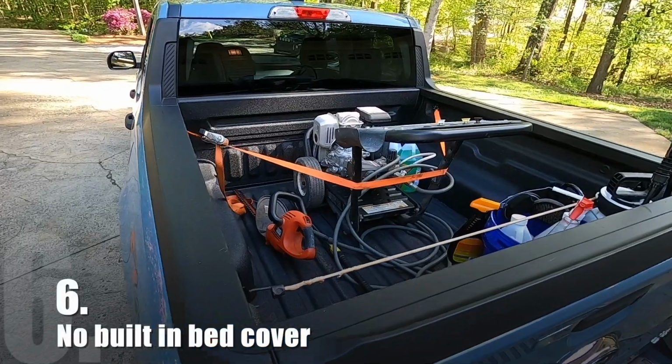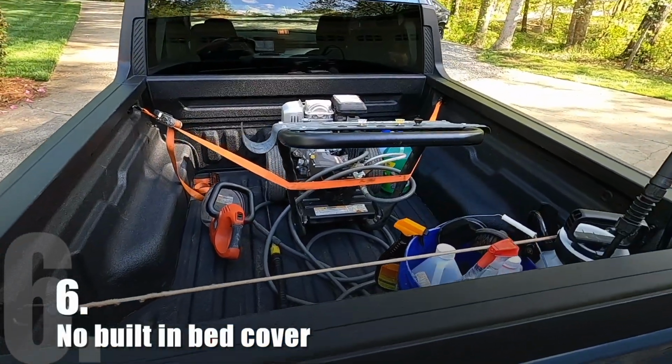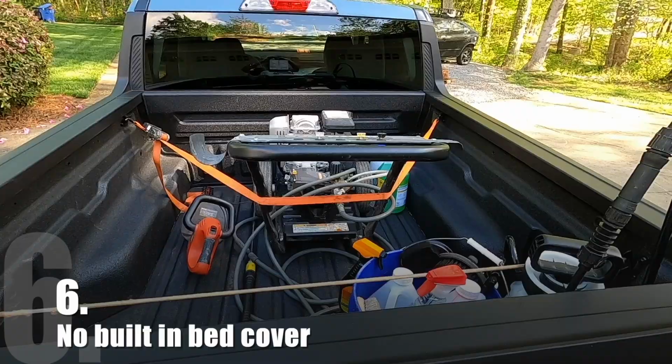The Maverick does not come with a locking bed cover. People can just reach in and grab whatever they want. This has happened to a friend of mine. He went to Lowe's and had some power saws in the bed, only went in for a minute, and when he came back, all his tools were gone. It doesn't come with it.